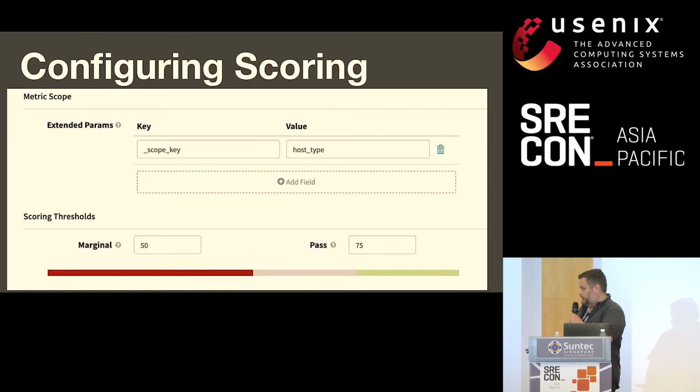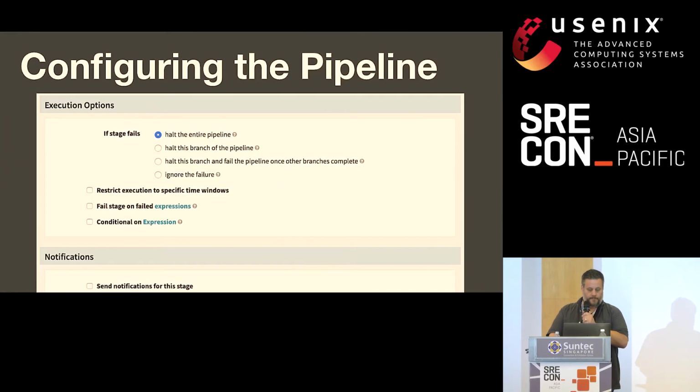You can configure scoring, so you can essentially define which metrics are more important and which are less important. You can also group your metrics into different groups and configure them that way. You can assign each group a weight, and then define your scoring thresholds, marginal and pass. If it's below 50% for this one, it would fail. In the marginal, I believe it would keep going, but ask for user confirmation, the manual go/no-go step.